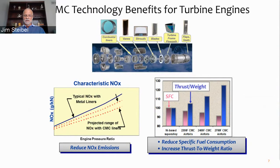Now within the turbine, this example here is really shown for a military application. In fact, the engine cross section above is a military engine where we show some examples of CMC parts we made along the way throughout the turbine. But in this case, again compared to the incumbent nickel-based superalloys that are single crystal materials, we looked at three different pedigrees of CMCs in relation to their temperature capability, substituting CMCs for the airfoils within the turbines, and what that means in terms of either specific fuel consumption, which is a reduction, or a thrust to weight, which would be an increase, and that's the blue bars in this Pareto chart.